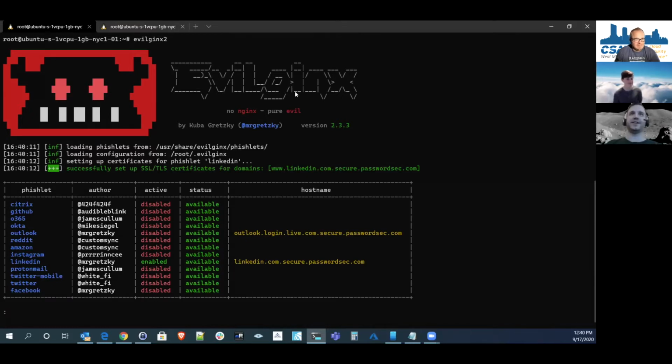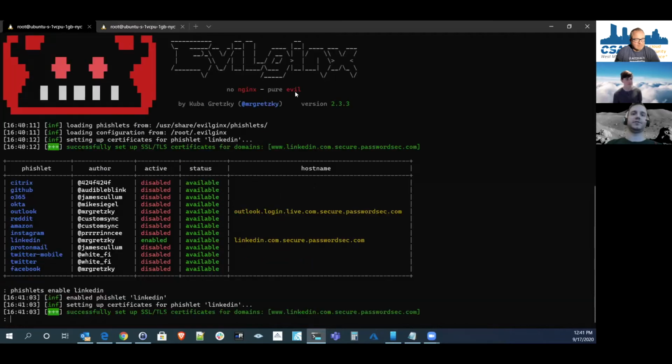So let's go ahead and get into it then. The first thing we're going to do is enable LinkedIn. Normally what this would do is go and obtain an SSL certificate. In this case, we already have one. I wanted to set this up beforehand. EvilJinx functions as a DNS server, so it can create these subdomains on the fly, as well as get SSL certificates using certbot. So it's able to get those via Let's Encrypt.